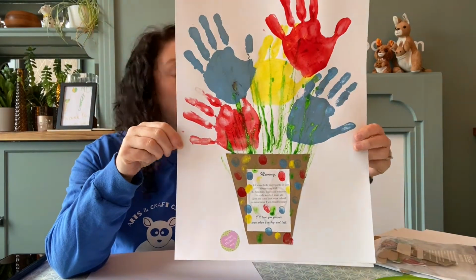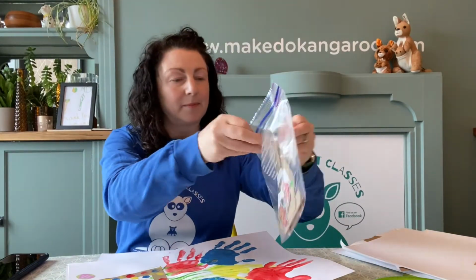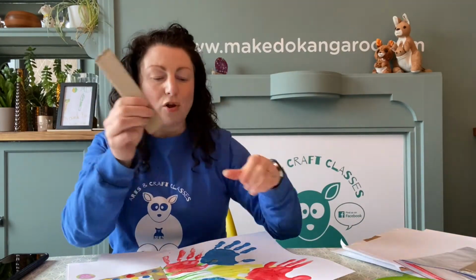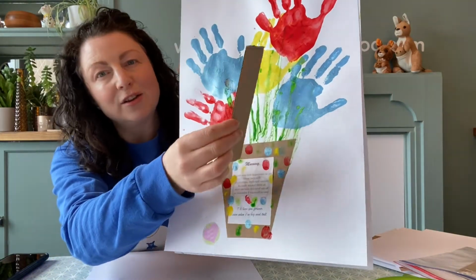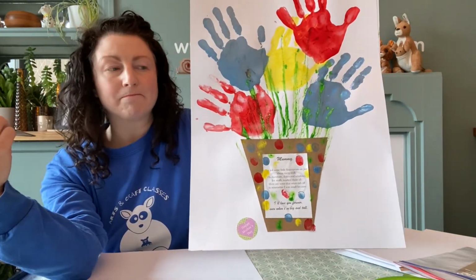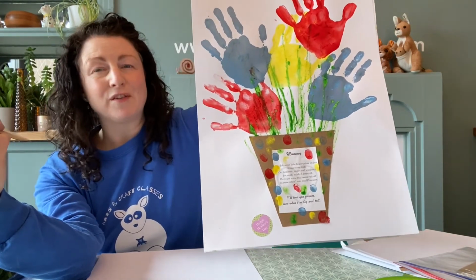Right, so I also forgot to tell you in this bit, you need, out of your bag, your long bit of cardboard, okay? So your long bit of cardboard is for making your green stems for your flowers to be on the top of, all right? So I think that's the very first thing we should do.